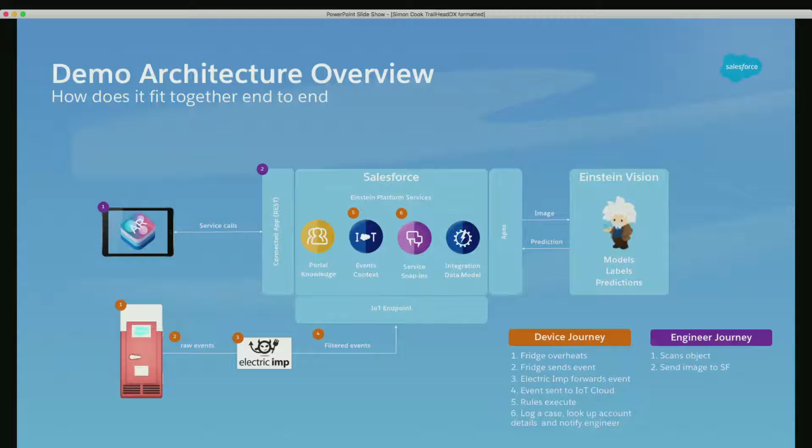do is I cut out that object from the middle of the scene, and I send that into Einstein Vision. And I say to Einstein Vision, can you classify this object? And it will come back and say it's a fridge or an iPhone or desktop robot. And then I merge that data with the contact, the account, the service contract, and the asset, and then I send that information back to the device, and that's what gets rendered on those side panels. Does that all make sense?